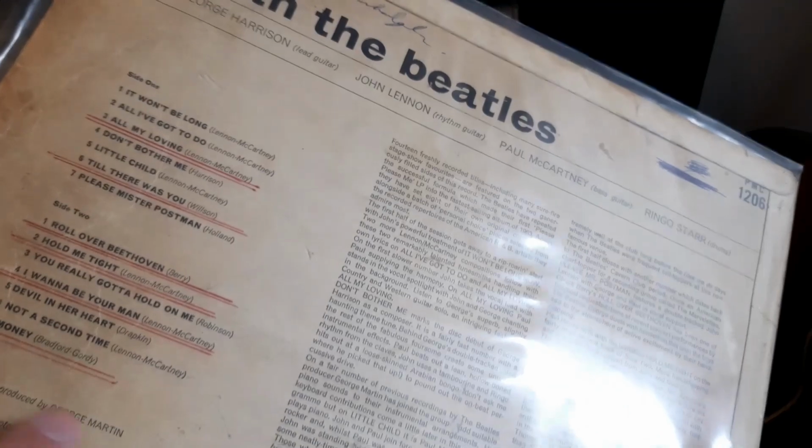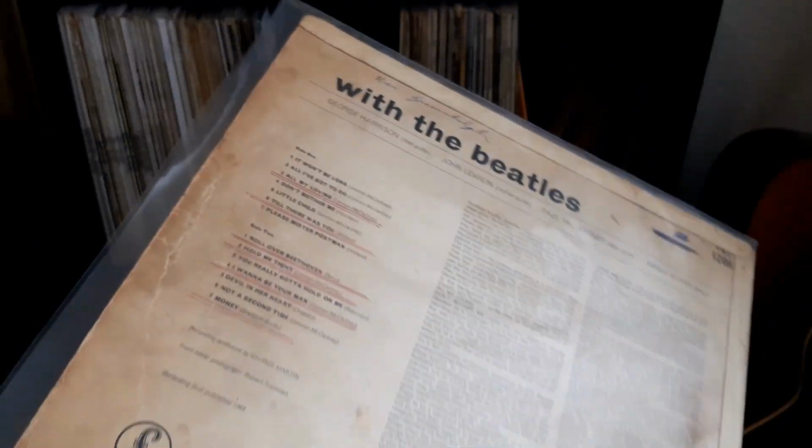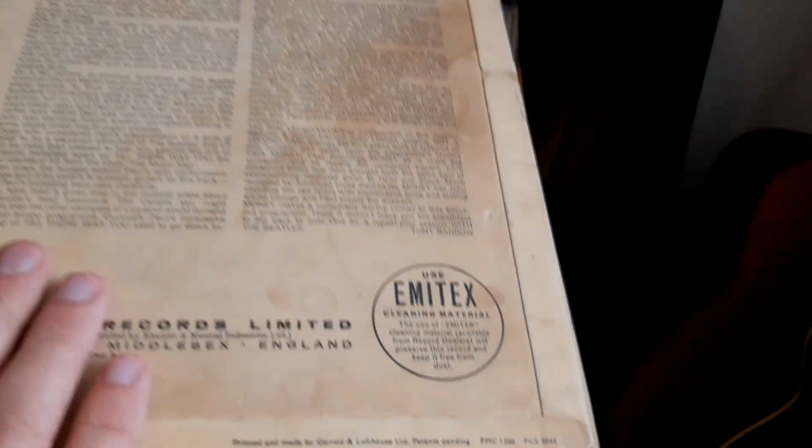We've underlined their favourite songs. That's what I like sometimes about these covers, is a lot of people don't like this stuff, but I don't mind it because it gives it history. As you can see, quite a yellowed cover this, but still with a misprint and Garrett and Lofthouse. And as you can see, this is what usually happens, they tear, but overall it's not bad.